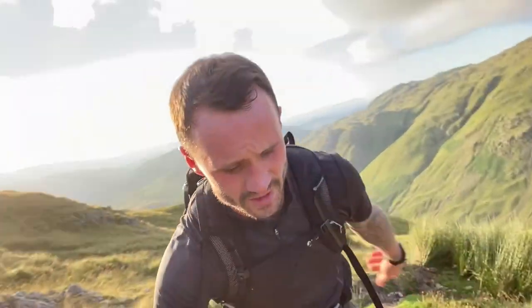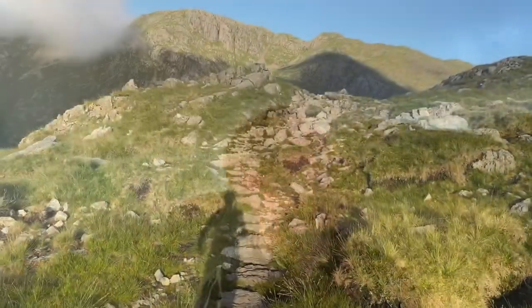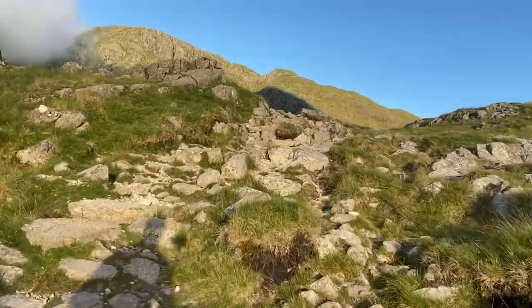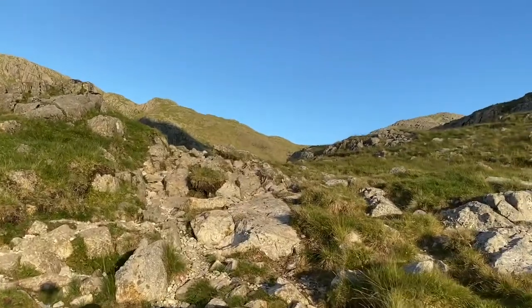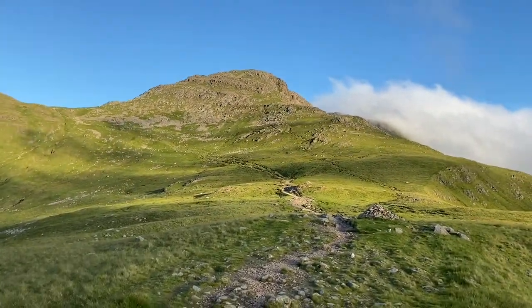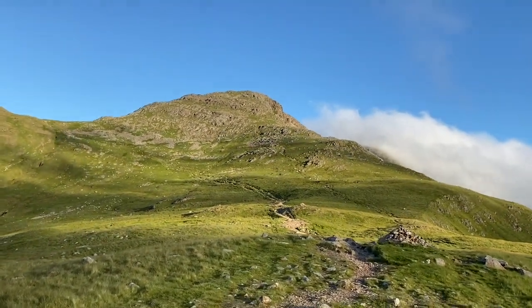Sun's starting to come out now, and already getting a dab on, so the fleece has come off. Still a bit of a breeze, but it's just nice. So that's the top of Bowfell there. So, we're almost done, almost at the top.